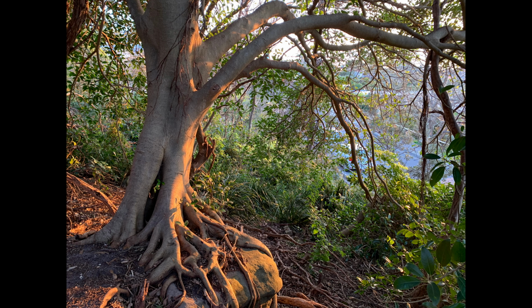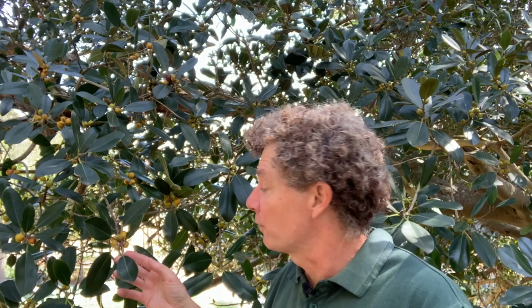These trees can grow up to 30 metres high with a similar breadth of canopy, so they provide much needed shade in a hot Sydney summer. This time of the year, they're forming their flowers and also fruit. So they have a very unusual type of flower.